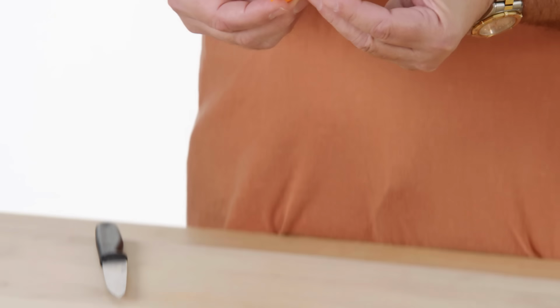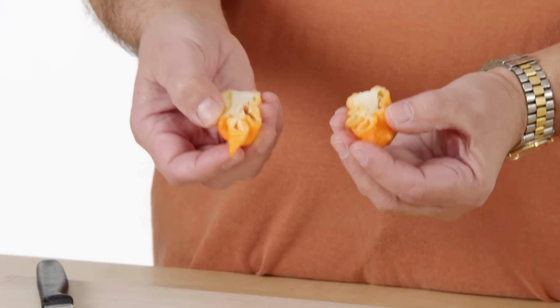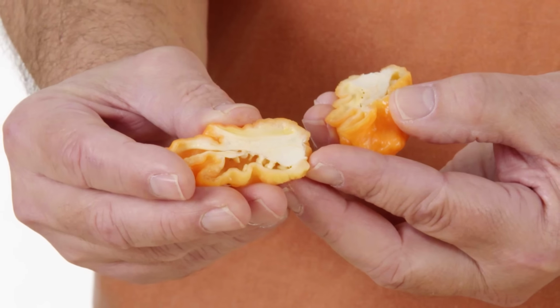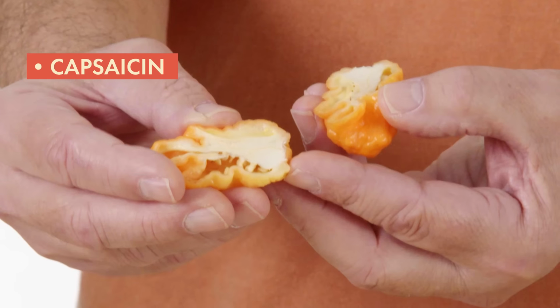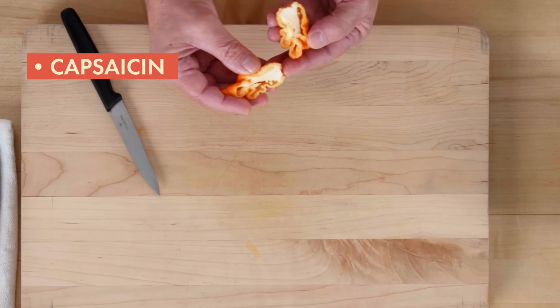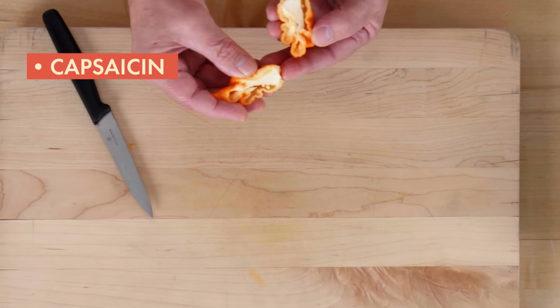That pith wall that I was talking about, it's really pronounced, but there's deep, deep pockets. And if you look in these pockets, that yellow stuff is capsaicin. That's really, really, really hot. That is a chemical compound that our brain perceives as heat. Capsaicin is kind of akin to a poison to us. So the reaction is telling us, hey, don't eat this. It's the plant's way of protecting itself.